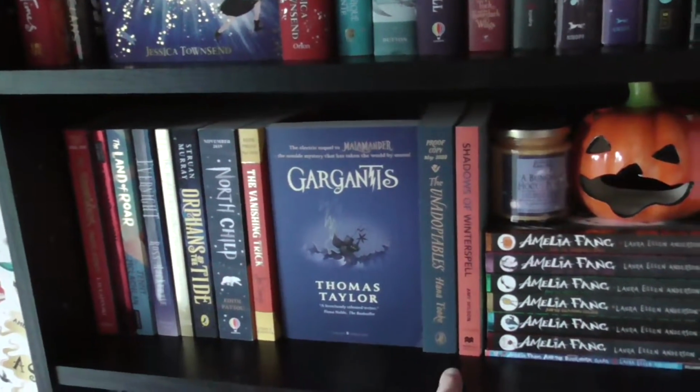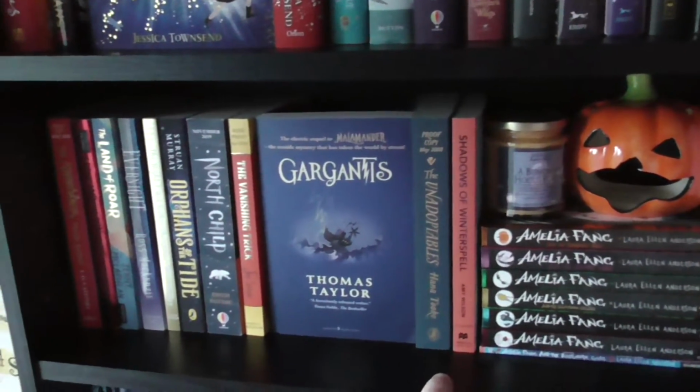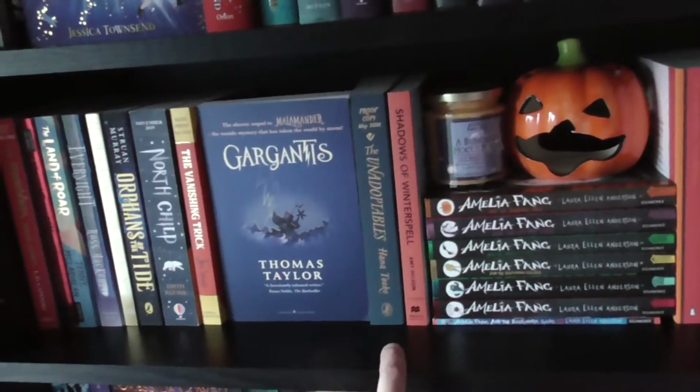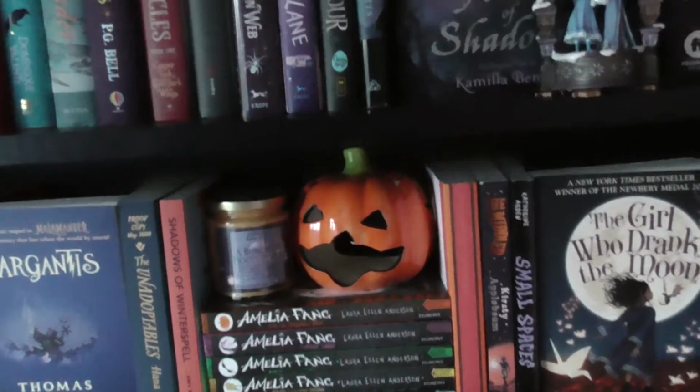Then we go into my proofs, which kind of go along here, and then it ends sort of here. I'm going to be reading 5 of my most anticipated proofs next week because I am off work, and, you know, there's a quarantine thing going on at the minute, so yeah.